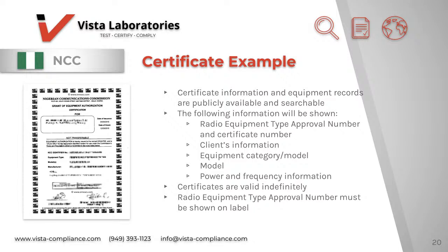A certificate example. Certificate information and equipment records are publicly available and searchable. The following information will be shown: radio equipment type approval number and certificate number, client's information, equipment category, model, power and frequency information. Certificates are valid indefinitely. The radio equipment type approval number must be shown on the label.